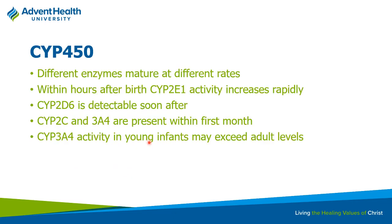Anyway, but you'll see that different enzyme systems will mature at different rates. So for instance, you'll see within hours of birth, 2E1 starts to upregulate. You'll see that things like 3A4 and the 2C family are going to be present within that first month or so. So it just is different. And when you look at drug dosing for a neonate, for instance, if you're looking at Lexicomp and you go to the pediatric specific one, there's a whole section just for neonatal patients. And all that dosing has already been taken into account. They've already kind of figured all that out for you, but I want you to kind of understand the background stuff, why these things are different between a neonate versus a pediatric patient versus an adult. And some of it has to do with things like the metabolism.